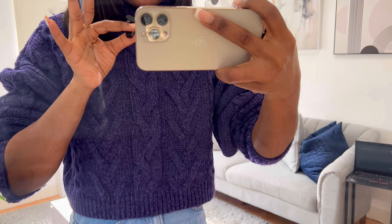Bye. This is the outfit of the day, a very simple and casual outfit. I feel like you cannot go wrong with a nice jumper and jeans. It's just a classic. And I mean, it's giving everything it's meant to give. I got this jumper from H&M. I believe I featured it in one of my previous H&M hauls. It's a recent addition to my wardrobe. It's this very beautiful purple cable knit cropped jumper.